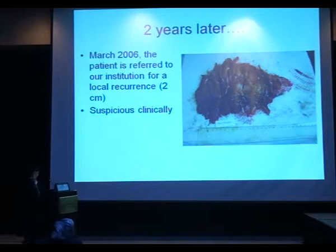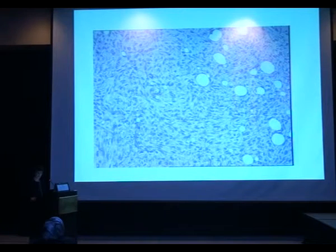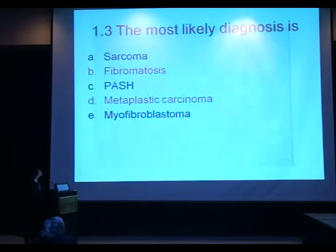So in March 2006, the patient is referred to our institution for local recurrence, and it's a 2 centimeter lesion, and it's very suspicious clinically. This is the aspect that we have. So it's a fusocellular lesion, undifferentiated. This is the aspect that we have in the lesion.